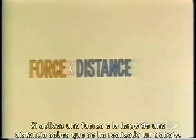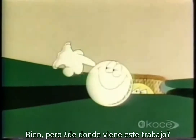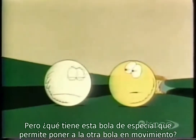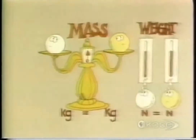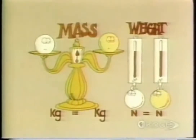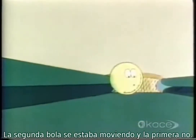Whenever you have a force acting through a distance, you know that some work has been done. Fine. But where did this work come from? The second billiard ball, naturally. But what's so special about this ball that enables it to push the other one around? They both have the same mass, don't they? And they're both being pulled down to Earth by exactly the same force of gravity. So what did the second ball have that the first ball didn't? Movement. It was moving and the other one wasn't.